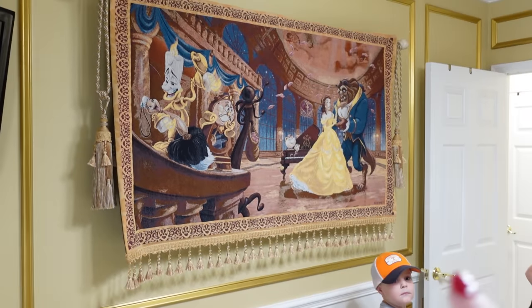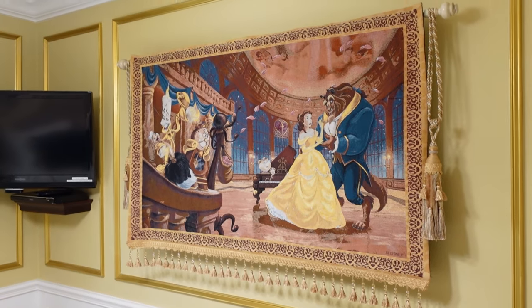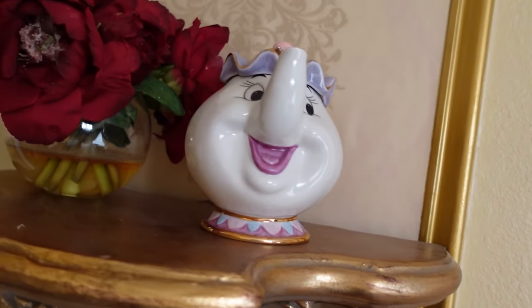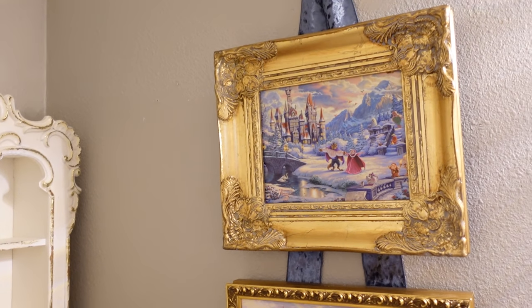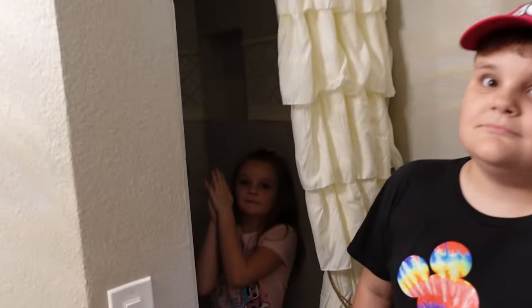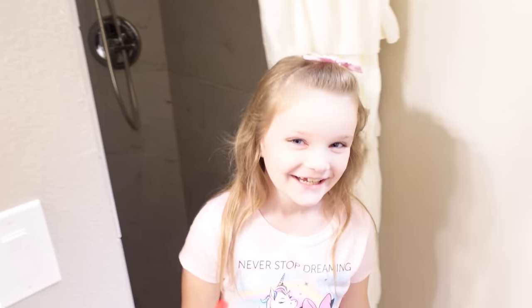You guys see this cool tapestry? There is Mrs. Potts up there. I haven't seen Chip though. And right next to that, we have a Beauty and the Beast bathroom. So fancy. Oh, look at the chandelier. Big shower. Are you taking a shower right now? No, we have more rooms to see.